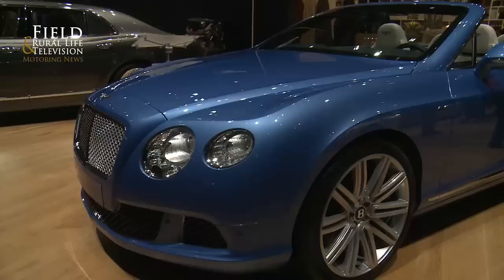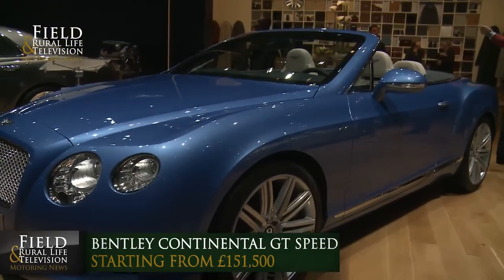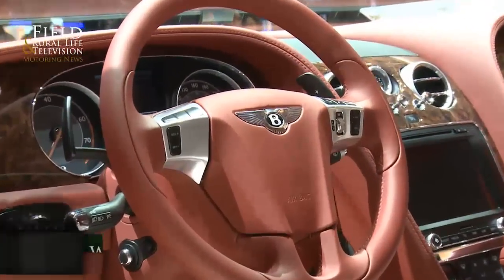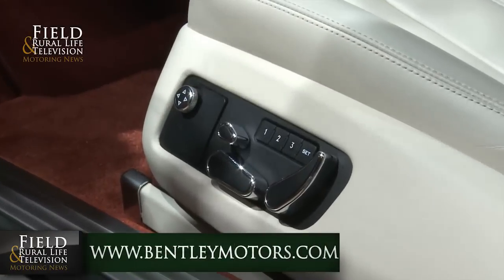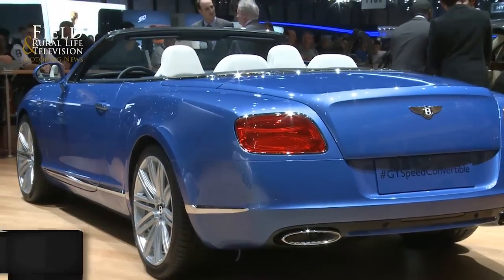With a 616 horsepower W12 engine capable of literally catapulting it to a top speed of 200 miles per hour, there's never been a mass-produced Bentley with such power and performance as the Bentley Continental GT Speed.